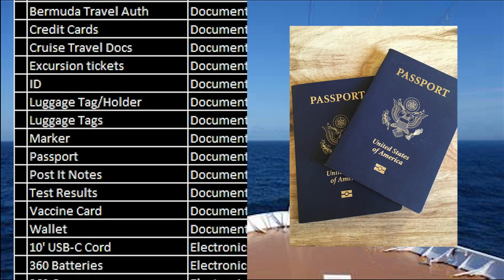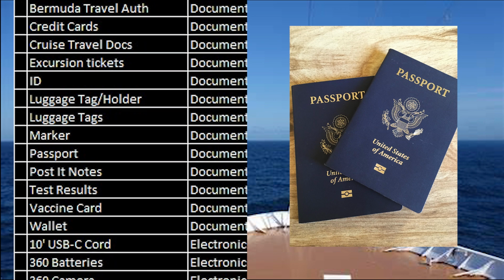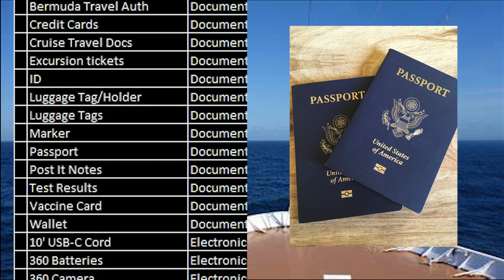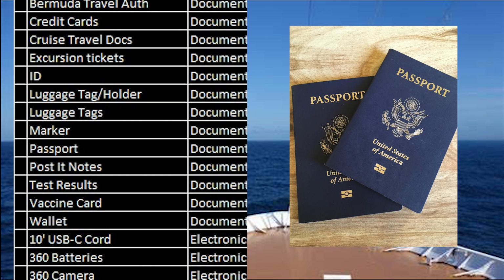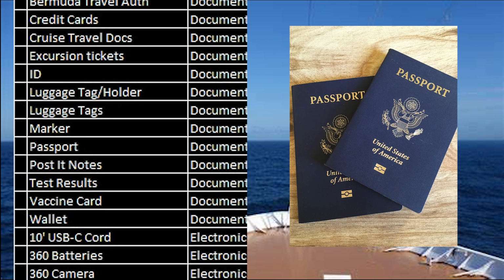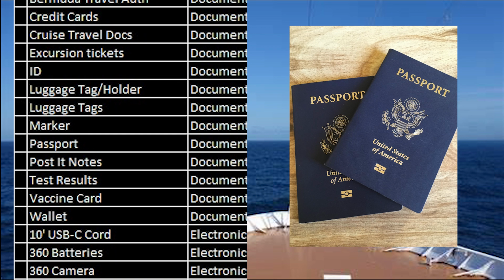A passport, self-explanatory. If you're traveling properly, you'll have a passport. I know you can travel under certain rules with an ID and a birth certificate, but I travel with a passport. I don't want there to be some type of emergency and I get stuck wherever I am waiting for an emergency passport to get processed so I can get home, should I miss the cruise ship or a medical emergency or who knows what, something else happens.